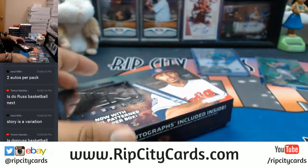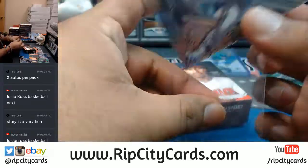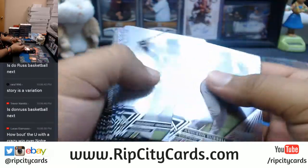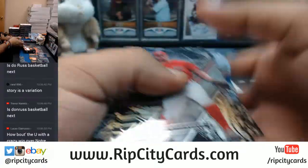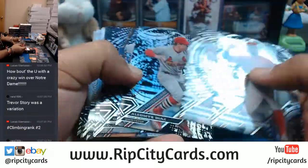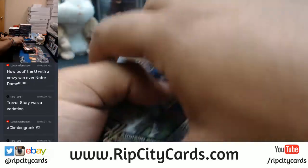The Trevor Story, this dude right here. I figured the blacks were variations. Like this one would probably be, these right here would probably also be variations. With the black on them, Rara. Yeah, I figured. I'll put them to the side here. I'll sleeve them up in a bit.